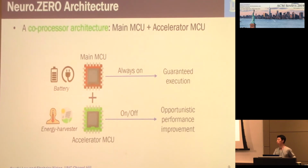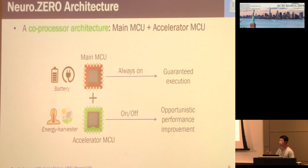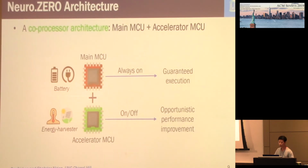That means that when the accelerator MCU is on, we have additional computational capability by having an additional MCU available. In that case, we can improve the performance of the DNN in a smart way based on application requirements and the energy level of the harvested energy.